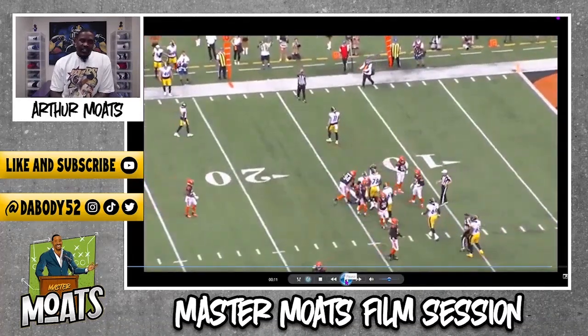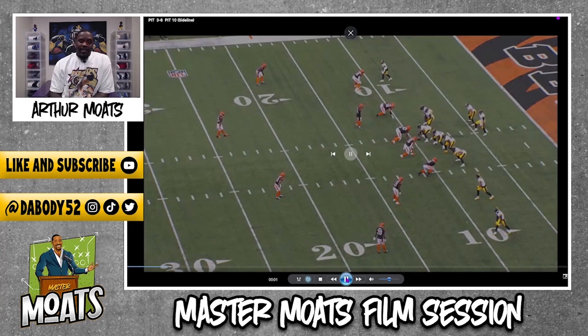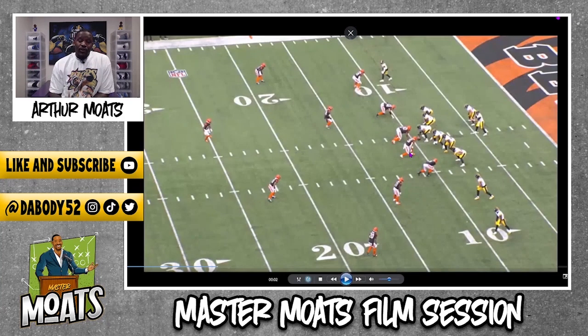All right, so let's talk about, man, what went wrong and what went right. First off, defensively, it's 3rd and 8. Steelers are backed up. They're obviously on their own 9-yard line. All the Bengals are doing right here is showing Logan Wilson in this B gap area as if he's going to be blitzing, but he's not.